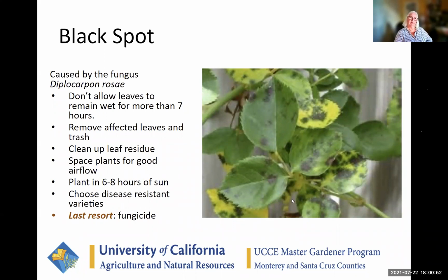So what are the things we could do? Well, we know that it's a fungus, and fungus likes water. So don't get the leaves wet. Also, if you're splashing water around on this fungus, and it's fallen to the ground and it's splashing up from the dirt, you're just transmitting the disease. So you want to keep the leaves raked up and throw them in the trash. Get rid of all that leaf residue and make sure it's pruned so there's plenty of airflow. And make sure it's getting plenty of sun. And then, of course, you want a rose that's resistant to black spot.